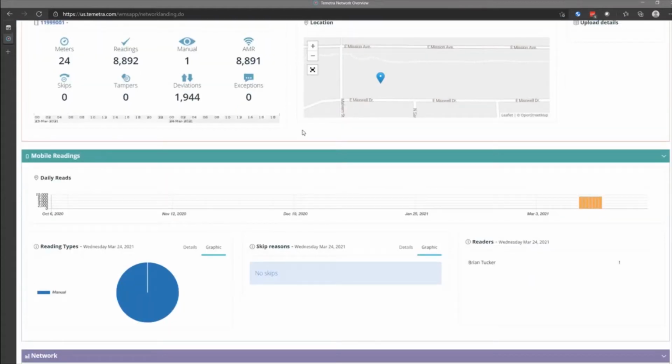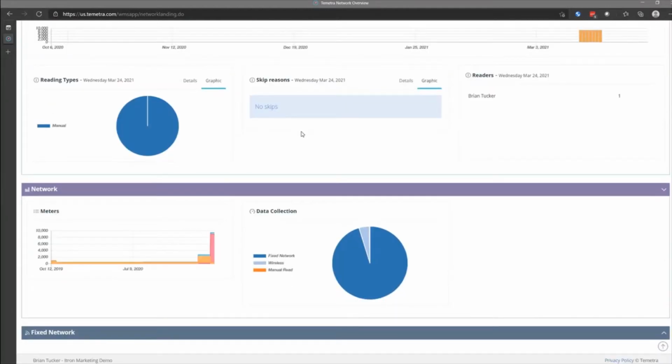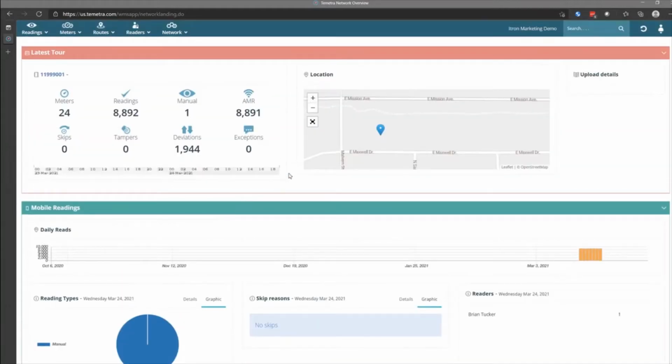We'll also give you an at-a-glance overview of the number of reads that have been coming back into your system on a daily basis, as well as a breakdown of those reads. So how many of those were collected manually, how many were collected wirelessly with an Itron mobile radio, MC3 or MC4 radio, or probe reads. Again, we'll give you another view of a breakdown of the type of meters that you have in your system on a day-to-day basis. And again, this is a screen that you'll be taken to as soon as you log into Temetra. So this is our network overview screen.